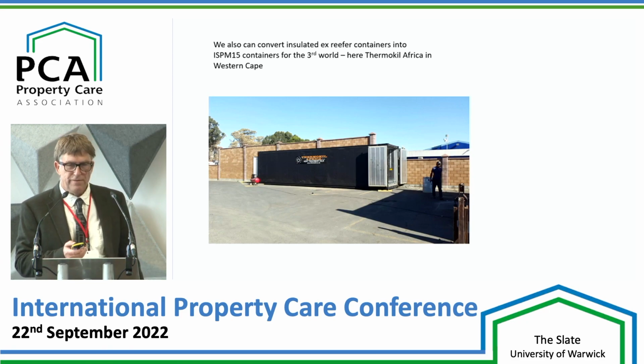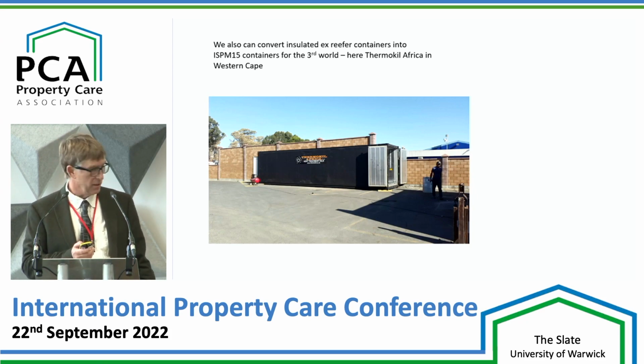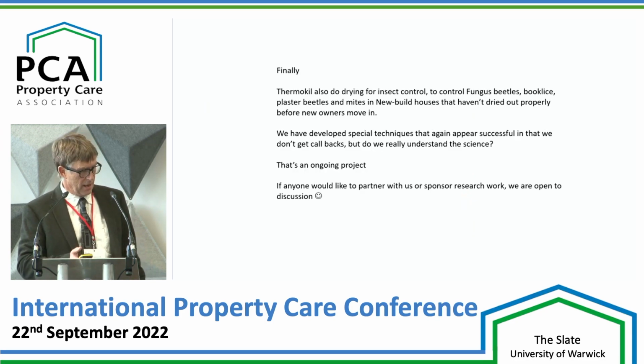So we pick and choose our battles so we don't cause any damage, and touch wood, Thermokil Limited has never had any insurance claims to date, which is not the same for many people who've tried heat treatment, where some of the claims have gone into millions. So please, out there, do not be tempted to do this at home.